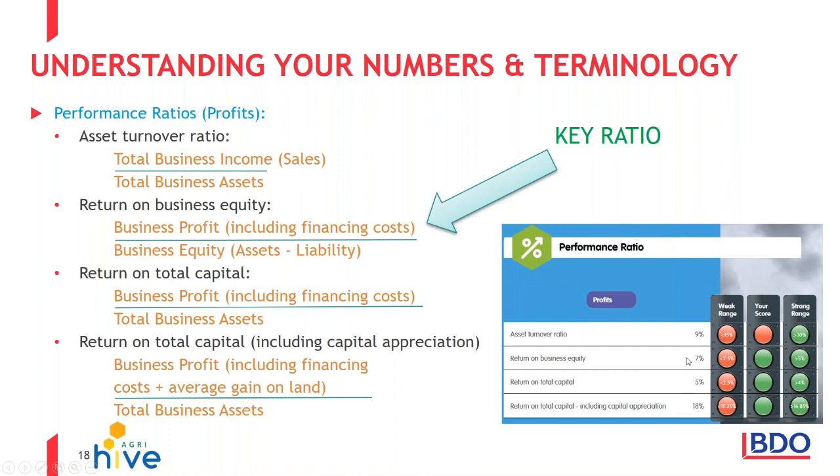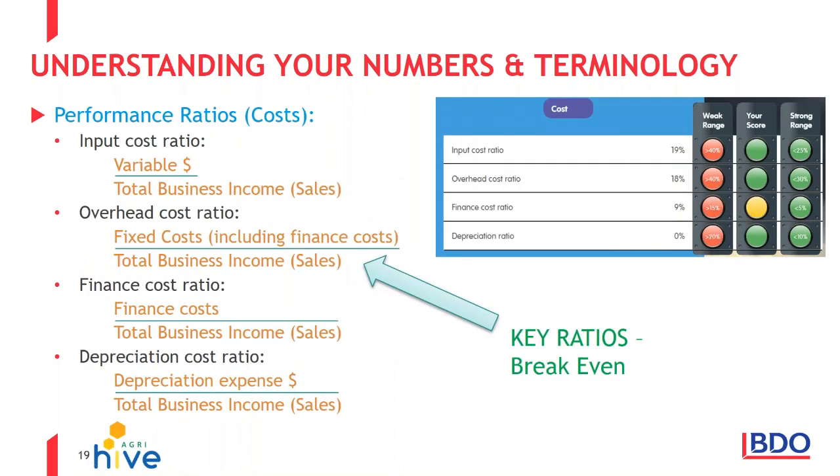So 7% is pretty good in this one. But if you're comparing that to the cash rate or the share market or the property market, then what kind of returns are you getting in there? Some other ratios are around performance ratios and running through what's percentage of costs in there.